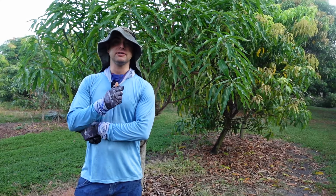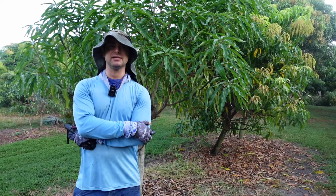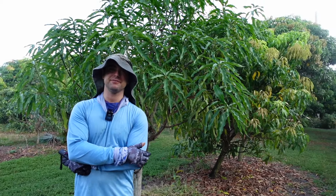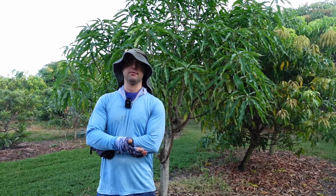So in order to save it, I had to put it on something else. So I put it on this lemon zest stump, and I haven't taken the best care of it. I need to prune off some of those lemon zest shoots that have come out. Anyway, but I can tell you a little bit about this mango.